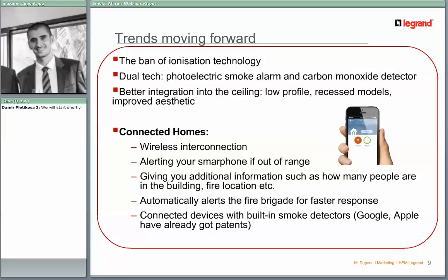I think in the future you will have systems that will give you additional information, because all your mobile phones and everything will be connected. So it could tell you how many people are in the house, for example, telling you, okay, all my kids are at home, and my wife as well. It can also tell you where the fire location is, which smoke detector has triggered, and tell you, okay, that's happening in the kitchen or something like that. You would have systems that automatically alert the fire brigade, so they can respond faster to fires and hopefully avoid big damage and death.